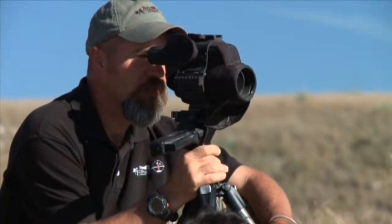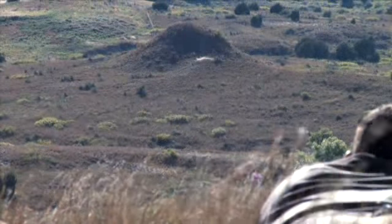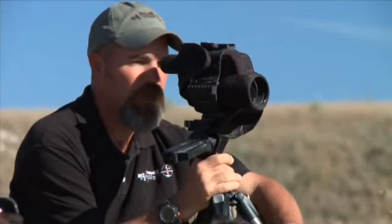Pay attention to the wind. Gusting and lulling. You're in a pretty constant gust. There you go. That was 2. Good deal. Nice shot. That was a solid 2.